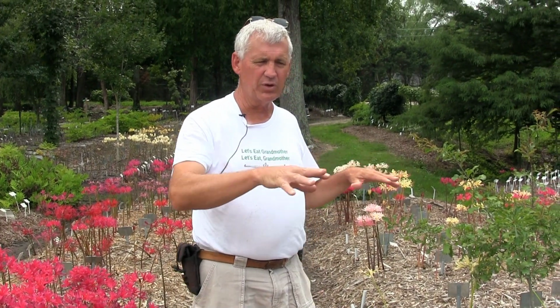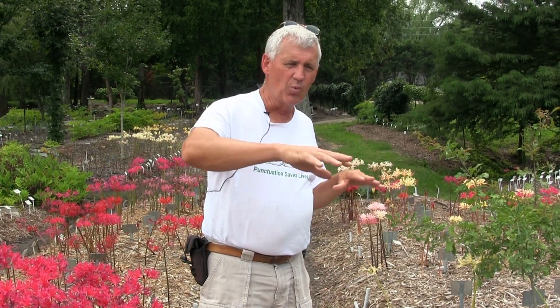Out here in full sun, they're exposed to the elements. So if we get a really hard winter, we will have foliage damage here, which means very little bloom the next year. So for people that have trouble getting Lycoris to bloom, most likely you've got them in too much sun. Now you can go to the opposite end and get them in too much shade.